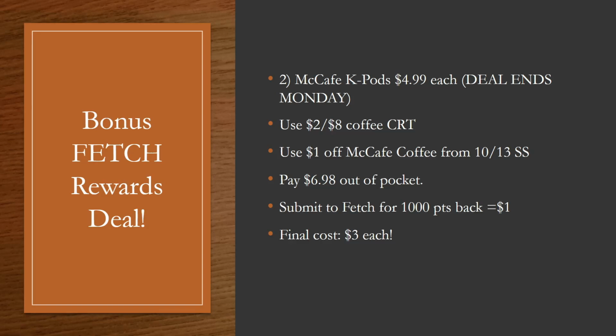So the first deal is going to be on the McCafe K-Pods or K-Cups, whatever you call them. They're on sale $4.99. This deal does end Monday as far as the Fetch Reward bonus. It's going to be expiring on the 30th. So keep that in mind. The price for the K-Cups and the CRTs and everything will obviously go throughout the entire week, but if you're wanting that bonus 1,000 points back, which is equal to $1, you want to take advantage of this deal Sunday or Monday.